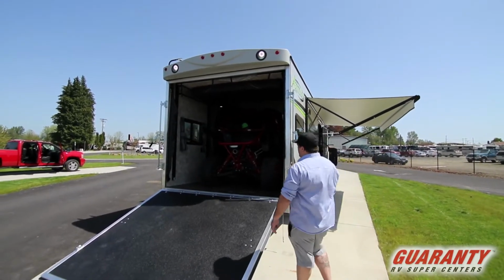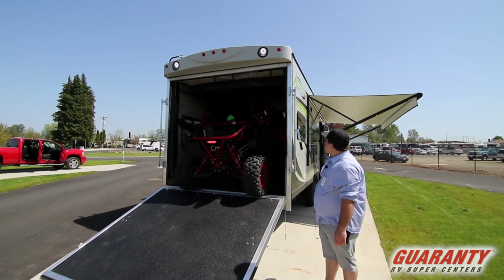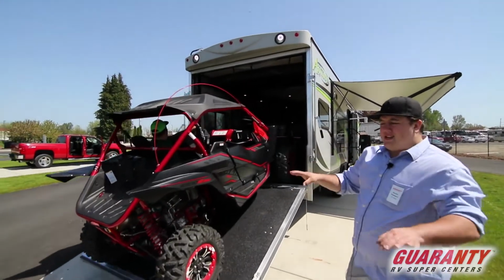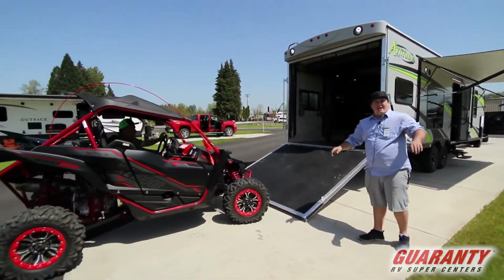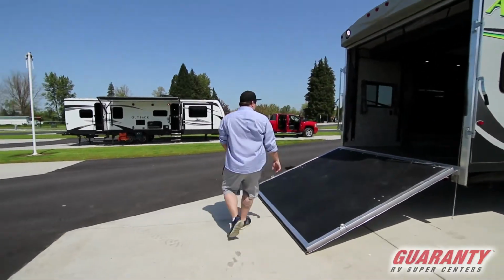So as he's coming out here, so plenty of room at the top. You could even put a light bar on your side-by-side, and you'd have no issues. Smooth, easy transition right out of the back of the toy hauler. You're at your campsite, you're ready to go. So as he parks, I'll show you the cool features.